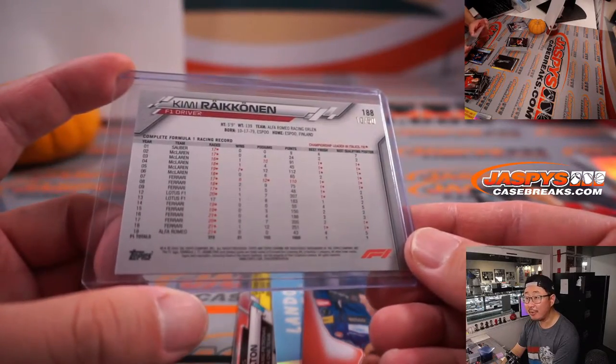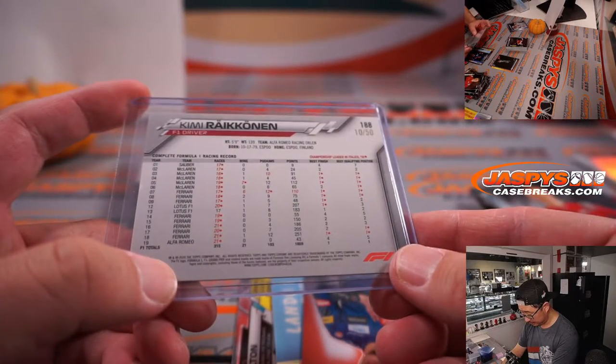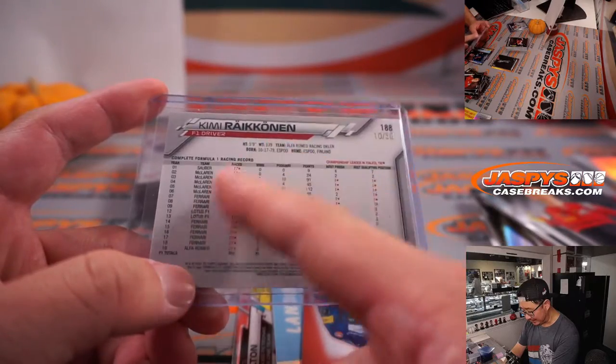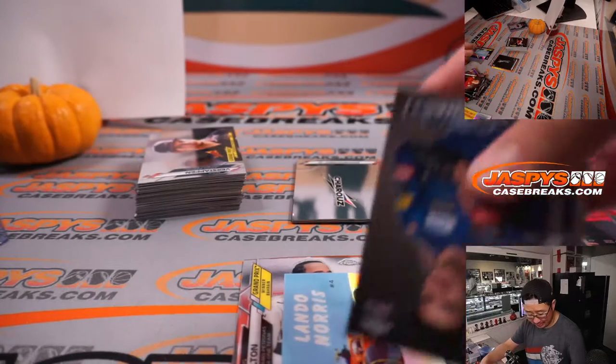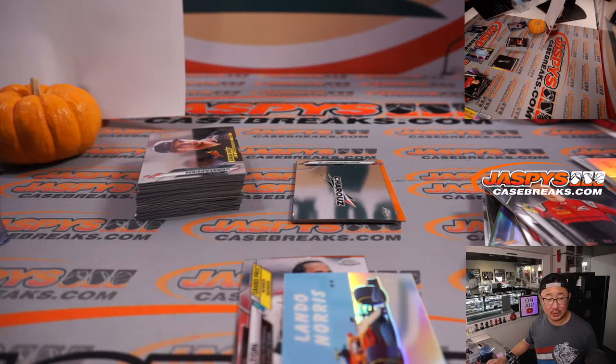Oh, he's been around for a minute or two. He might have been the last. I think a Ferrari driver hasn't won in a minute or two. I think he might have been the last one. What does this Lando Norris card go for? Now I'm curious. Now that I have this page up.